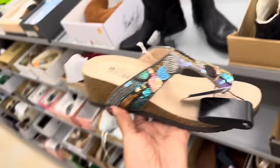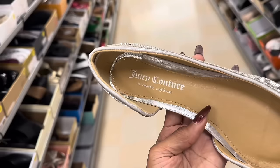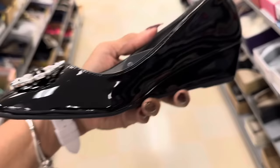They are $30. These little flats right here with the rhinestones. They are Juicy Couture. Let me find the price for it right here. Okay, $25. These are patent. Adriana Vividini. I like the stones up top. It's a little wedge heel for $30.